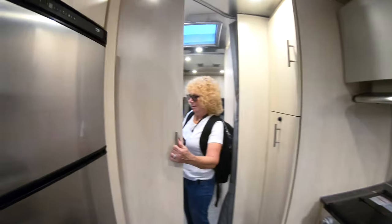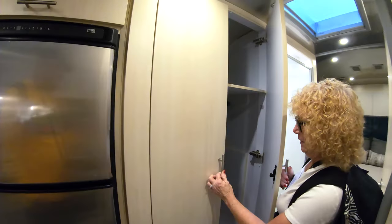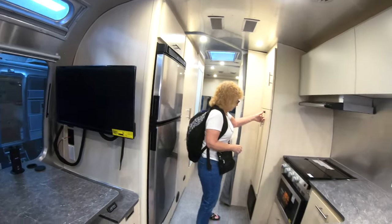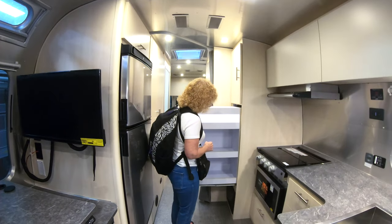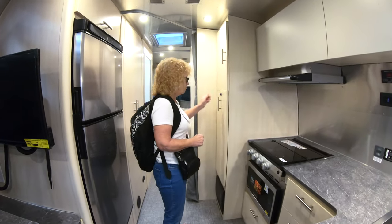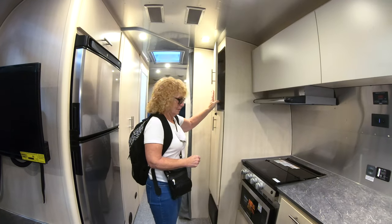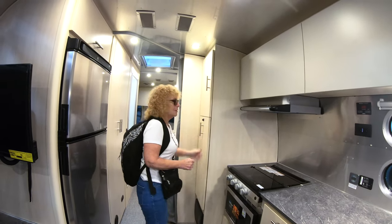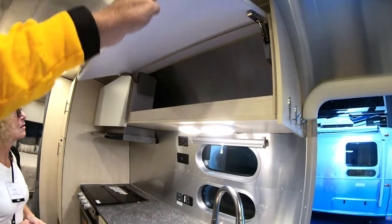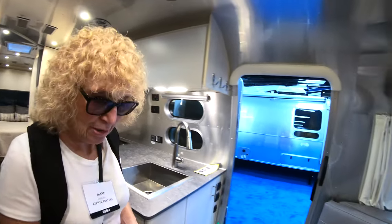And then you have a nice size wardrobe. Yes, I'm so jealous. And then pantry. And because this has the convection oven down below, you don't get a microwave in there. Otherwise, the microwave would be there. Nice cabinets. Are these soft close too? I believe so. Yep. How big did you say this was? 27.